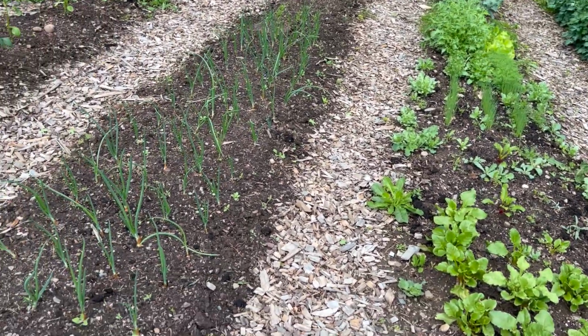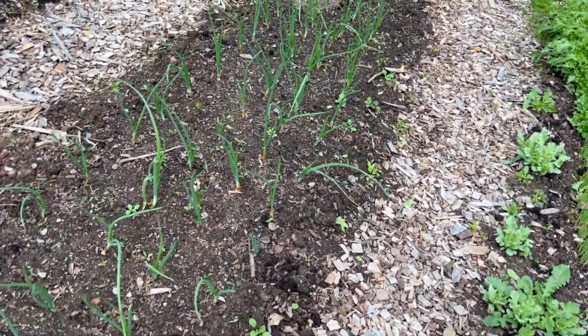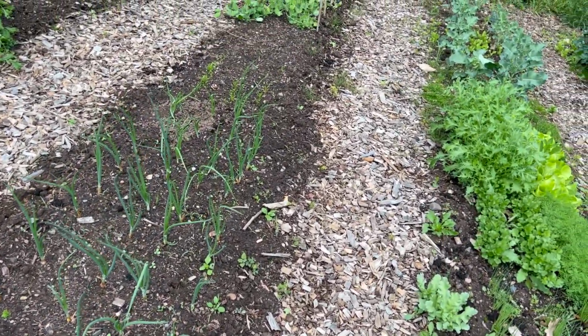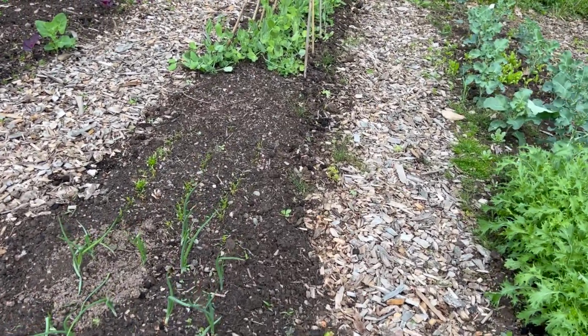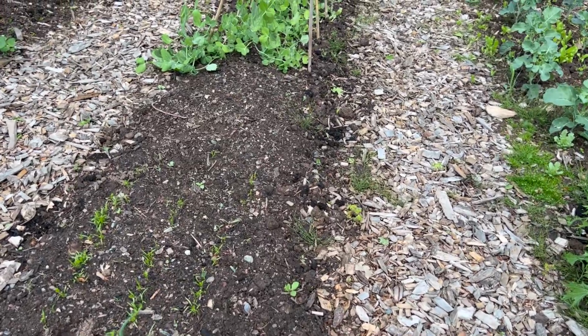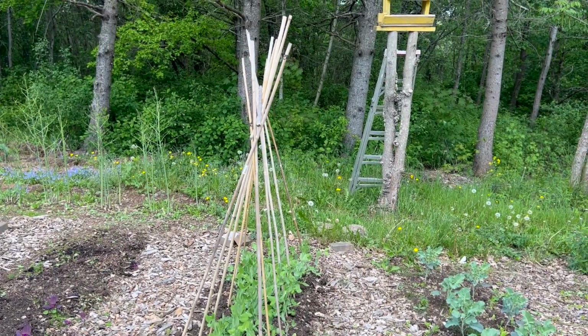So row number 3 has my onions. I just put sets in this here. I sometimes grow them from seed, but we were away in February, so I didn't grow anything that I had to start that early. There's some direct seeded carrots coming up and some peas. This is where most of my bamboo canes went this year.